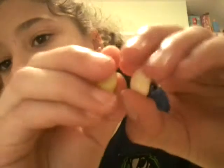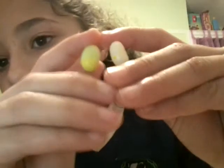Okay, I'm going to pick first. We have two of these. We have either the dark one or this one, because we don't have two of them. So I'm picking the green one, and you'll have that one. Three, two, one.